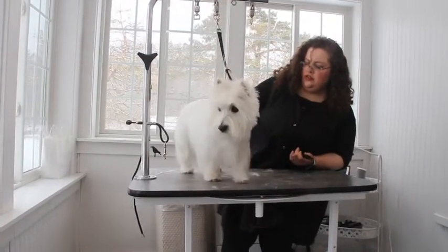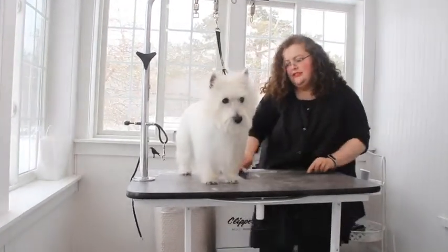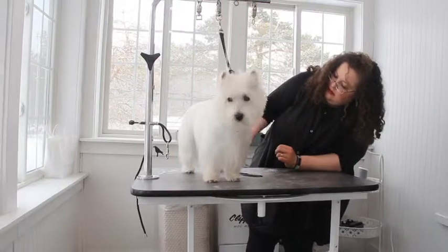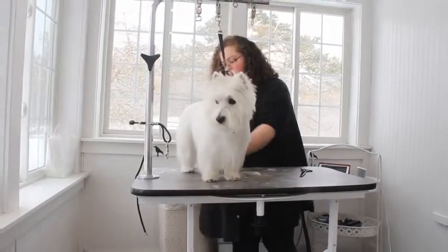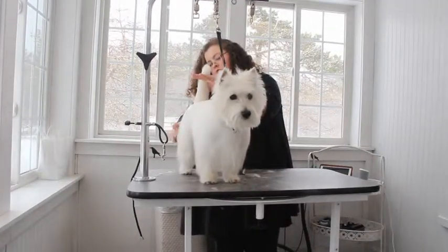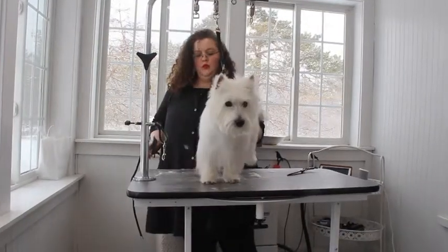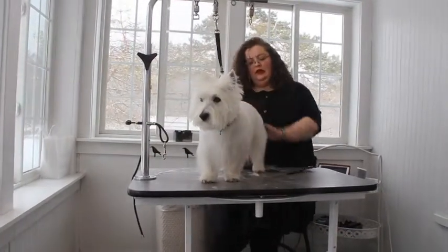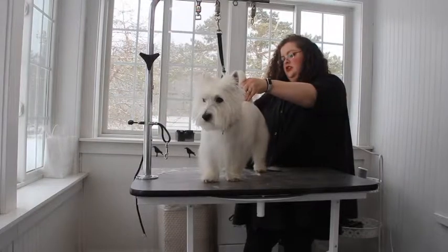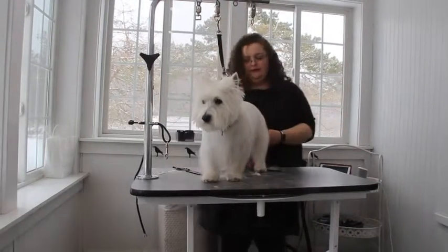Her mom likes a bit more of the au naturel skirt look with her, so we don't go too heavy on the scissoring of it. Take my chunkers and just blend in a little bit more, in the skirt, jacket, anal area. Make sure it looks nice and tidy.